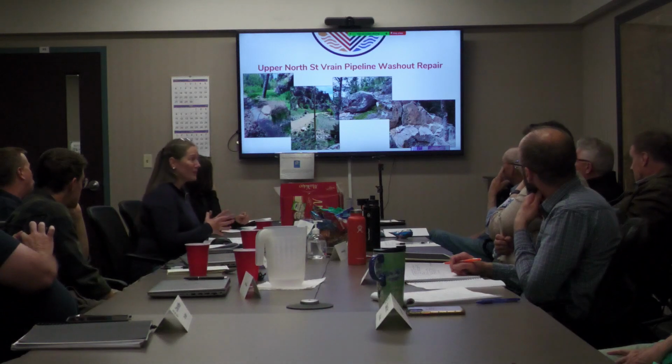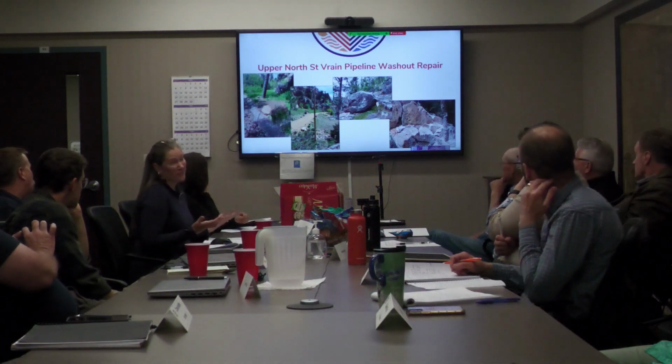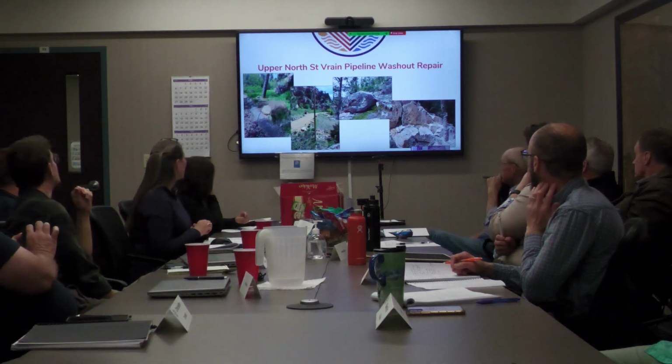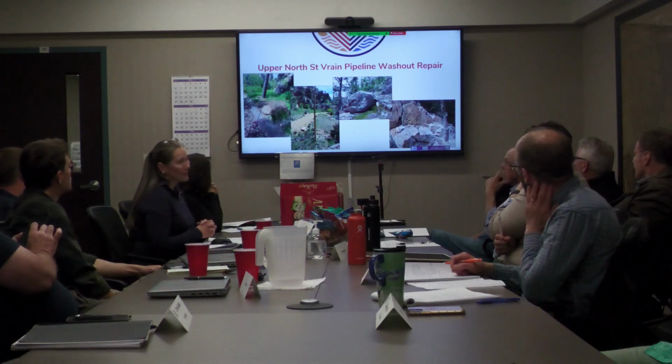Upper St. Vrain near the hydro, and you can see there's a boulder that fell onto the uncovered pipeline that didn't have cover on it, and so we have a little bit of damage there.